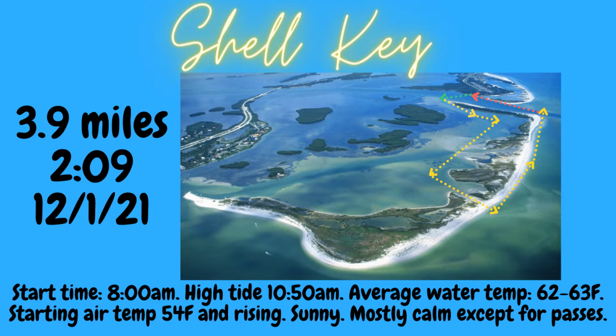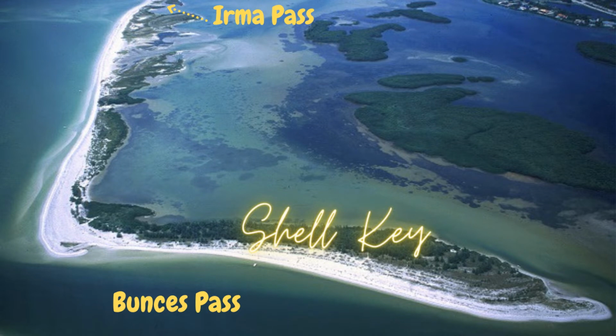If you want kayak support for this swim, I suggest the kayaker hang out on the outer side or Gulf side and escort you through the passes, avoiding the shallow south channel. It's probably a good idea to swim within 2 to 3 hours of high tide when you're in the south channel because it's so low.